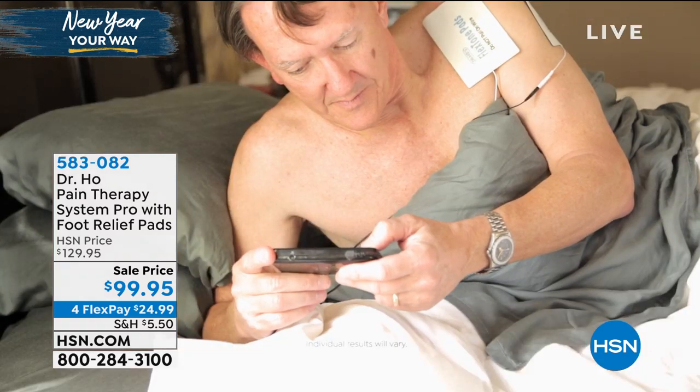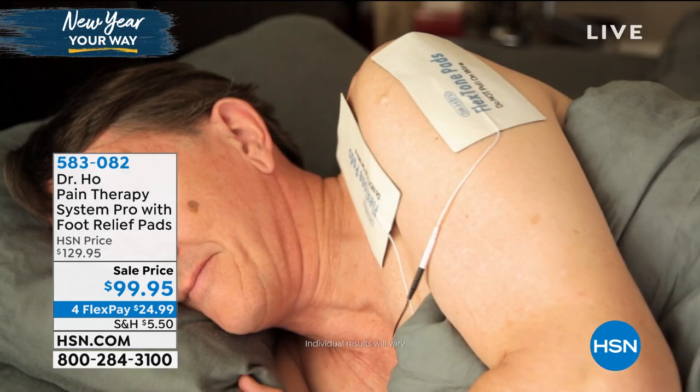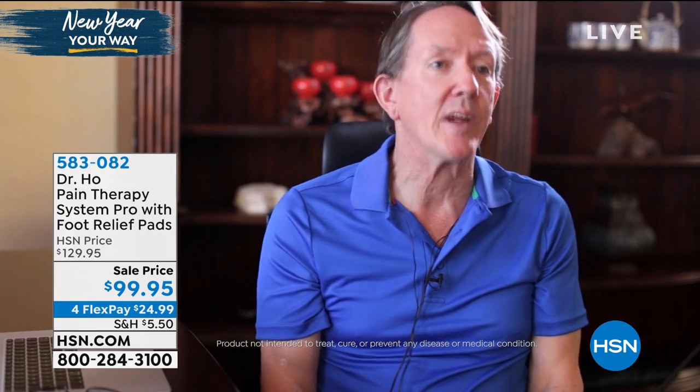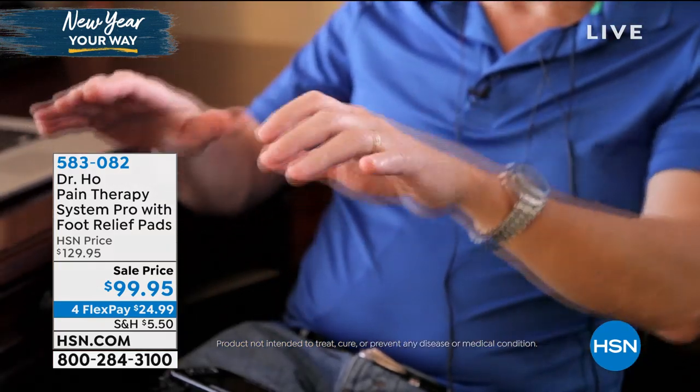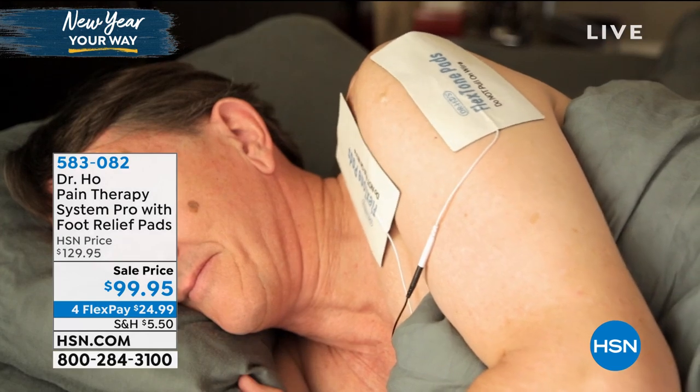Pain was located primarily in my rotator cuff, which led to muscle tension across my back and up into my neck. It would affect me in my workday, my ability to relax, and more importantly, my ability to sleep through the night. Since I started using Dr. Ho, I'm finding myself able to get through the workday, much, much better range of motion, no pain, and most importantly, a great night's sleep. What I love about Dr. Ho is the variety of the treatment that it's going through. You get the power, you get the intensity in a very small, easy to use unit.